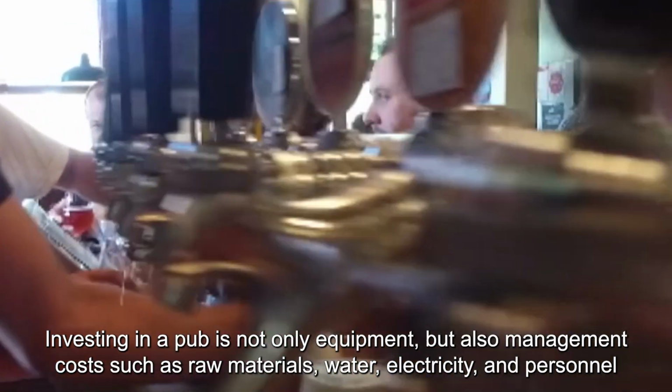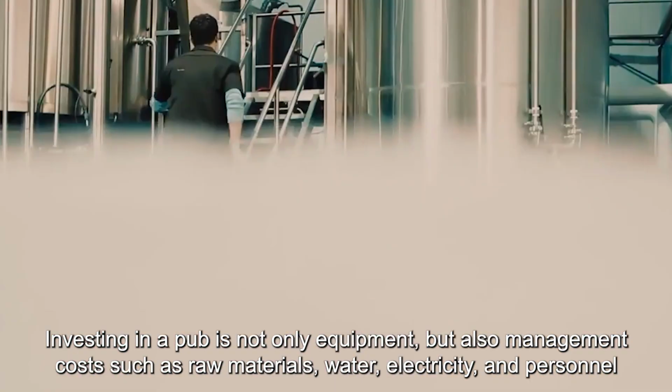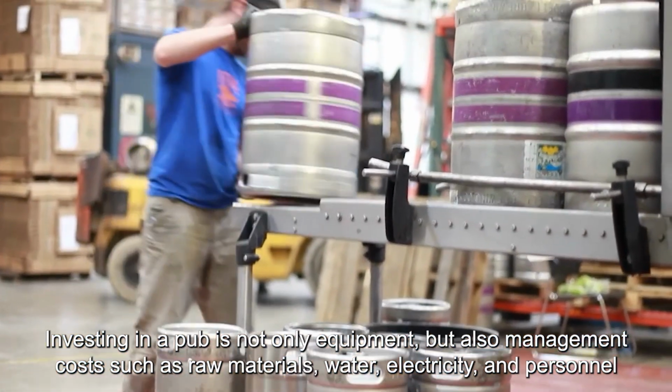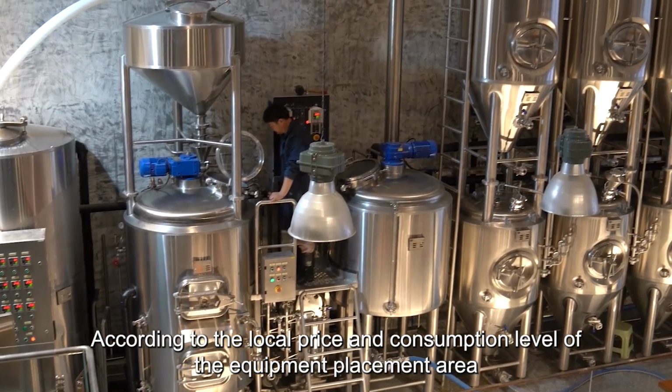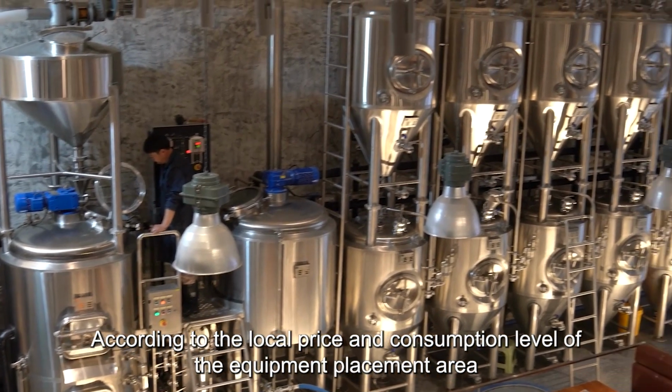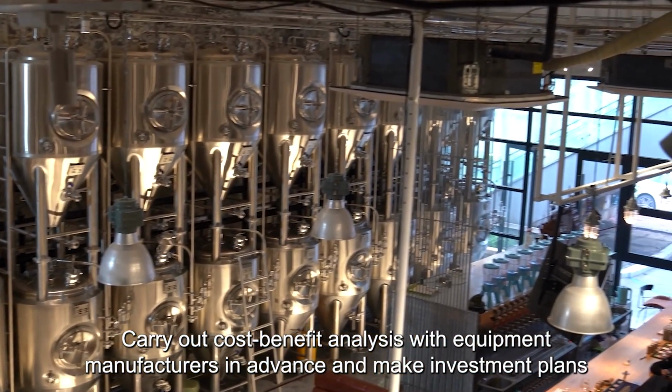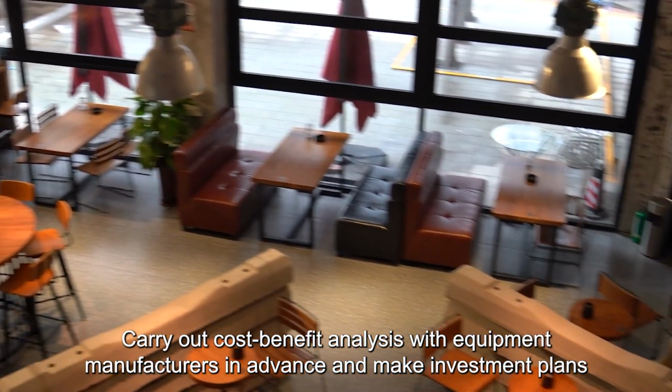Investing in a pub is not only about equipment, but also management costs such as raw materials, water, electricity, and personnel, according to the local price and consumption level of the equipment placement area. Carry out cost-benefit analysis with equipment manufacturers in advance and make investment plans.